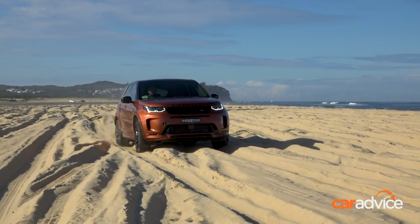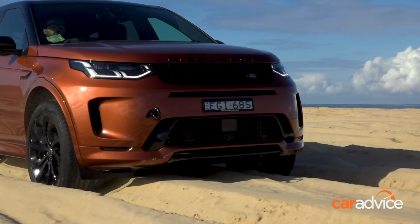Try and turn around here. This is some pretty boggy stuff here. This is probably a bit of a test. It looks soft too. It does. I hate to get stuck twice. Yeah. Well, you know what you're doing now, mate, so you'll be fine.